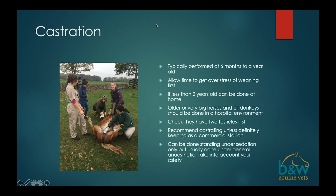If this isn't done in a sterile environment, it can lead to infection. So if they're older or big, or they're a donkey, we do generally recommend that they're done in a hospital or a clinic. Obviously check that they have 2 testicles before knocking it out or going any further. And we do recommend castrating unless you're definitely going to keep it as a commercial stallion. Stallions often have to live on their own, and they can become very opinionated, and if you've not got the facilities to handle them and keep them separate to avoid accidents, then it's definitely easier to have a gelding.